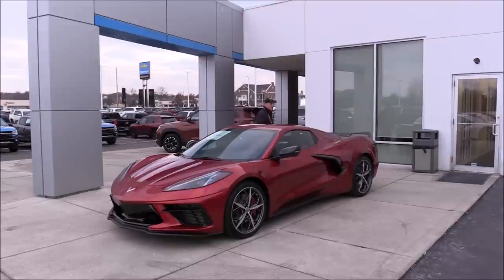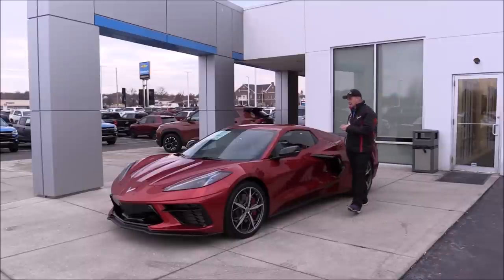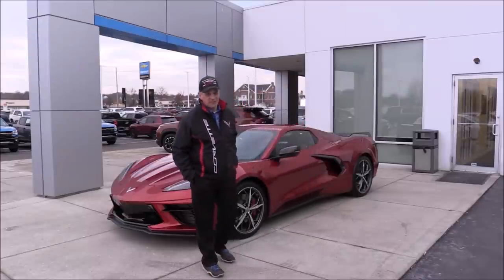Got this really keen eye for color. This car's only here for its second day, and I love just walking around it and discovering it from many different angles. I can't wait to bring you the vlog next week on Don's car on this all-new Red Mist Metallic for the C8 Corvette.